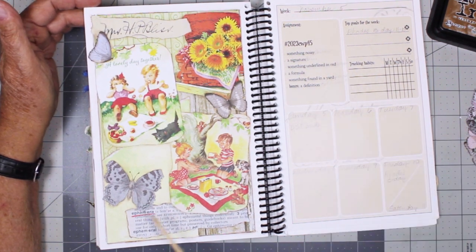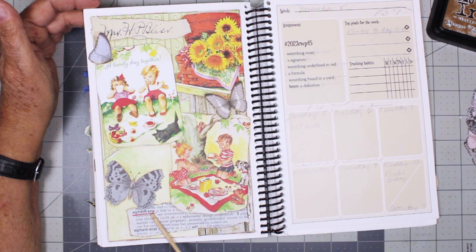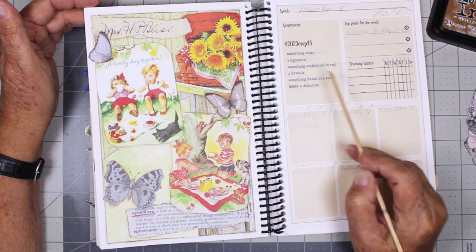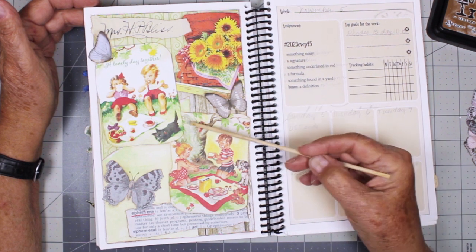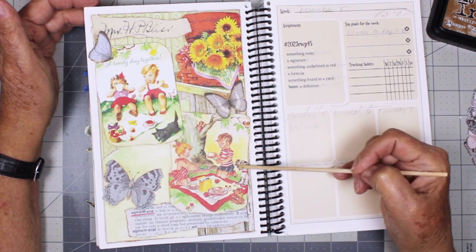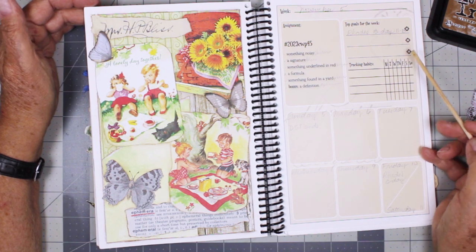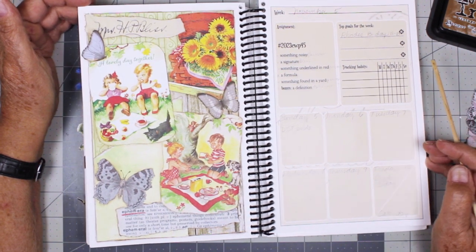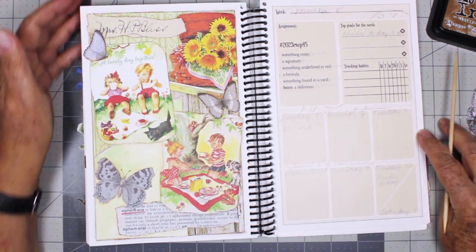Something underlined in red, so I have ephemera underlined from the dictionary. A formula I did not use. Something found in a yard, so here's the picnic. There's also a tree, and the dogs, they're found in a yard. And the bonus is a definition, so ephemera from the dictionary page. And so that is today.